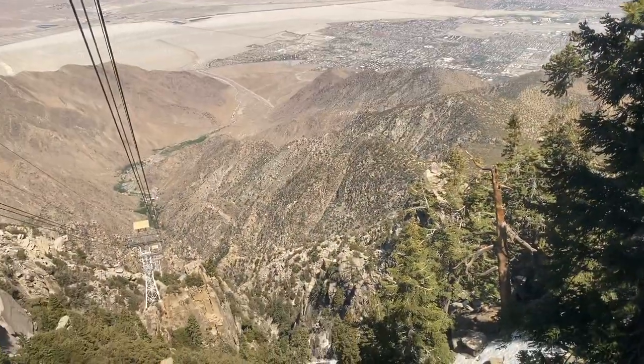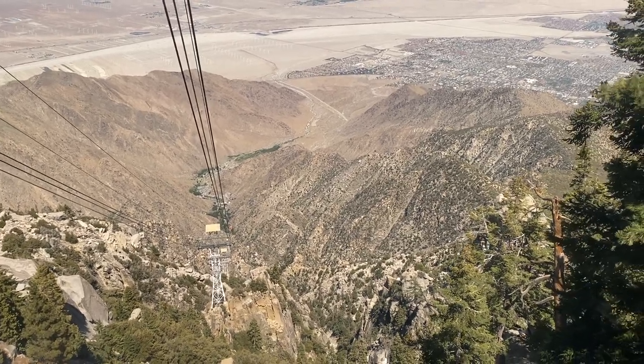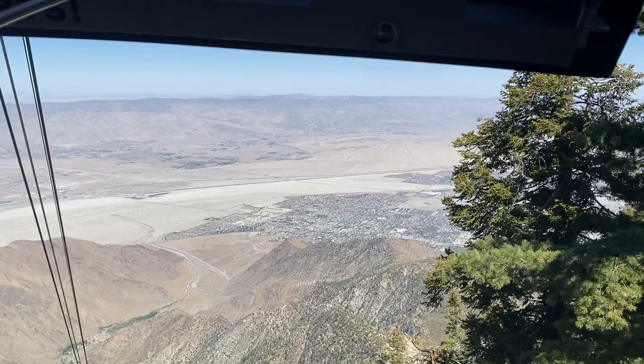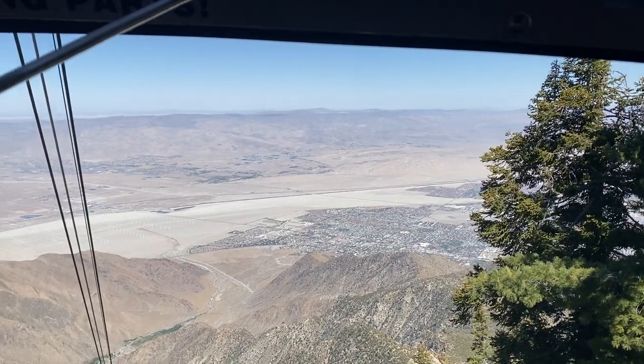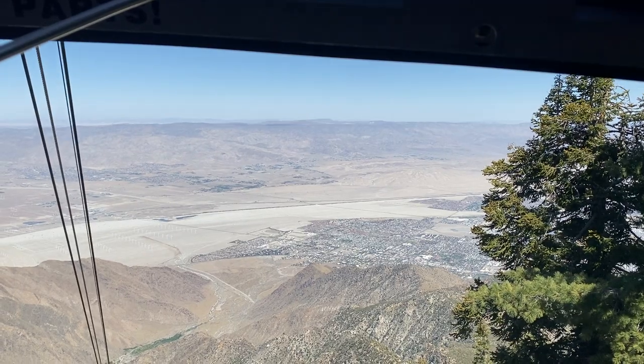All right, folks, cars right now are leaving every 12 minutes, so you can hop on any one of those cars coming back down. The last car does leave at 9:30 tonight, so it's the only car you don't want to miss. If you go upstairs, it'll lead you to the observation deck, the restaurant, and the cafe.